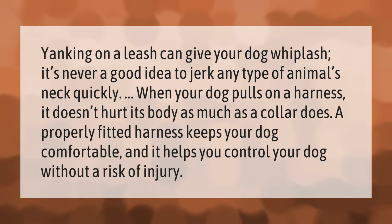Yanking on a leash can give your dog whiplash. It's never a good idea to jerk any type of animal's neck quickly. When your dog pulls on a harness, it doesn't hurt its body as much as a collar does. A properly fitted harness keeps your dog comfortable, and it helps you control your dog without a risk of injury.